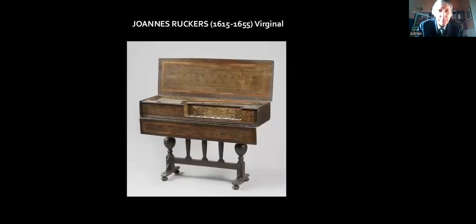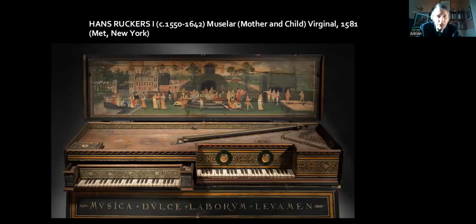The Ruckers were active with virginals just as with harpsichords, and it's Johannes again. Here we have a fine instrument at left, and they even devised a way of offering a little extension, known, as you might imagine, as the mother and child instruments. Both of these could be pulled out and played separately, and then two could do a duet together. And this is the first example.